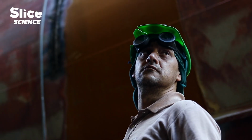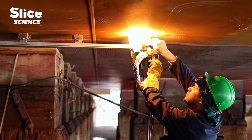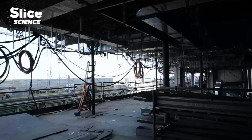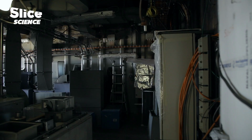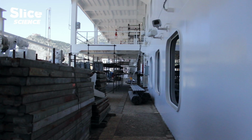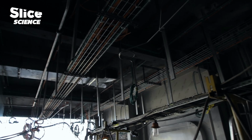It's not just the metal plates, beams and frames that need to be cut. A cruise ship like the Opera is connected together by a maze of electric wires, hydraulics, plumbing and ventilation ducts that need to be sliced and rebuilt.